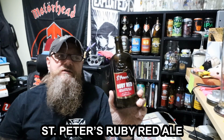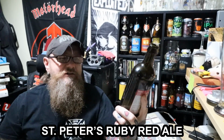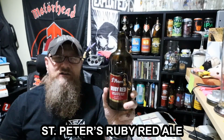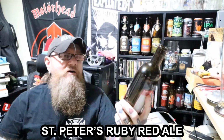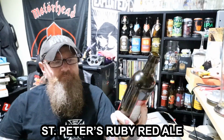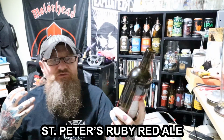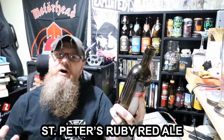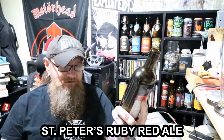So what's the verdict on St Peter's Ruby Red? Yeah, this is a really nice one. This is what I would expect from a ruby ale. This is the archetypal ruby ale, and it tastes great out of a bottle. I am very impressed with that. Lovely, sweet malts on the initial mouthful, as I said, and then on the back end, it's just hop bitterness, hop spice. Lovely, really do like that.